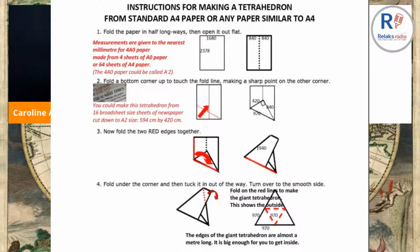Okay. So, Caroline, everybody can see it now. And you can see that you've got the instructions there. You don't need to think about the details because you can do that at your leisure. And anyway, if you're on the radio, you can't see this sheet. But let me tell you that you'll be able to download it, and it gives you instructions for making this tetrahedron. Now, if you use newspaper, you can cut your newspaper down to A2 size, which is 594 by 420 millimeters, from a broadsheet. And you need 16 of those. So instead of sticking 64 sheets of paper together, anyway, it's very planet friendly, isn't it? To use paper that you throw away.